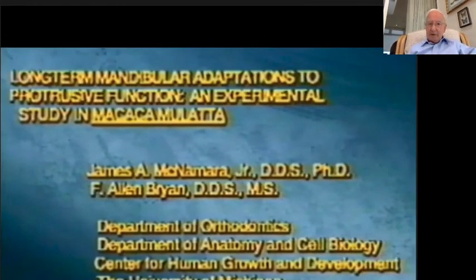When I first started to use twin blocks, I was amazed at the speed of the facial changes I saw in my patients within the first few months of treatment, and I went to the literature to see if there was any similar research, and the closest equivalent I could find was McNamara's animal experiments with the Macaca mulatta monkey.